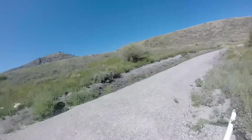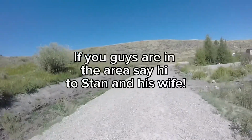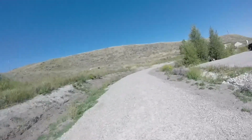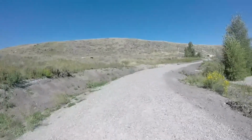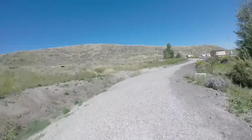In the area, stop by and say hi to Stan and his wife. They've been volunteers or workers here for like 24 years, I think they say. So it's pretty cool. The fish aren't massive, but cutthroat just don't get that big, especially in hatcheries. So it's a pretty cool experience.